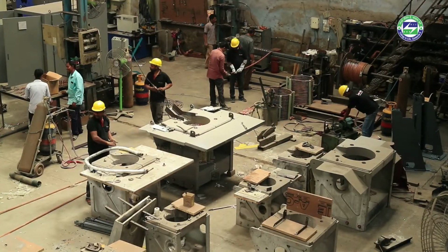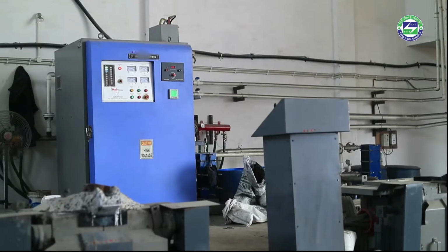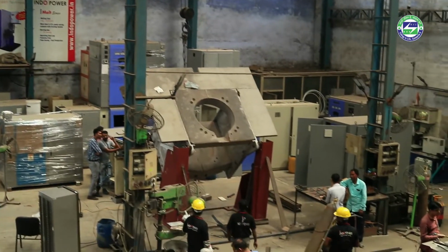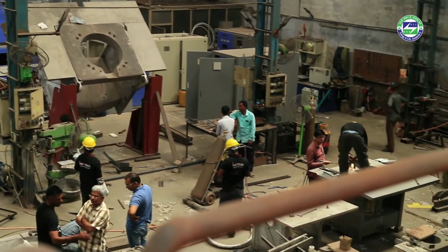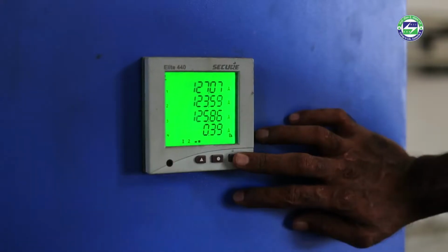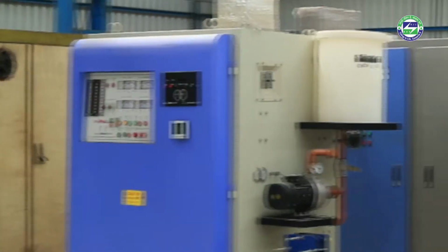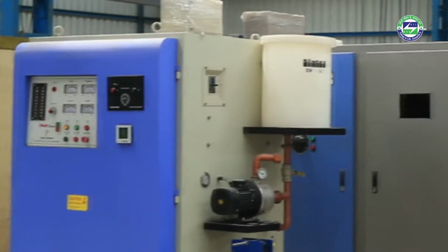To understand the cost benefit, let us consider a unit of 2000 tons of annual production. Replacement of conventional SCR-based induction furnace with IGBT-based induction furnace, along with the adoption of best operating practices, will lead to a saving of 8 to 10% of specific energy consumption.